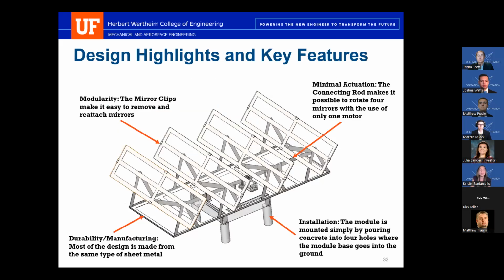So just to highlight some key features, our design is modular. For example, we have mirror clips that make it easy to remove and reattach mirrors for maintenance. Our design is durable and easily manufactured. Most of it is made from the same type of sheet metal, which makes it easier on everyone. It's easily installed simply by pouring concrete into the ground, and there is minimal actuation required because our connecting rod makes it possible to rotate four of our mirrors with only one motor.